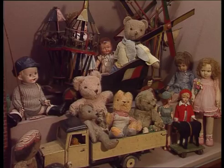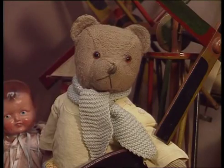I love teddies, yes, they're wonderful. And of course the older they are and the more loved they are, the more attractive they are, really.